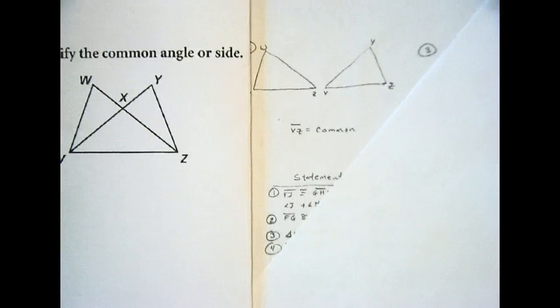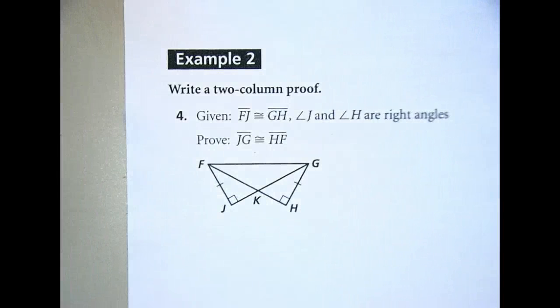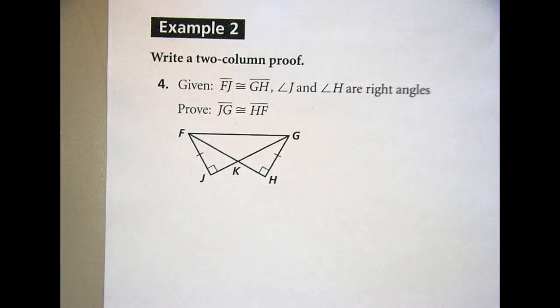All right, I'm going to skip down to number 4. If you guys need help on 3, make sure you ask. I want everyone to take a look at number 4. Number 4 says write a 2-column proof. So on your clean sheet of paper, let's go ahead and write that proof out. At least get it started, and we'll talk about what we're trying to prove. Let you get your paper out first.